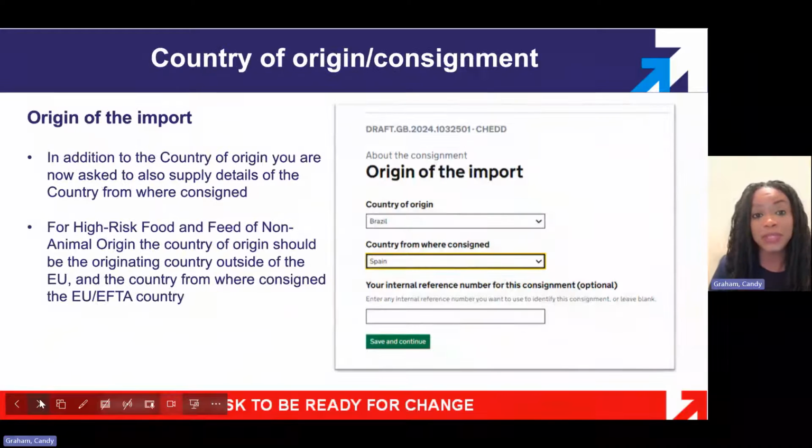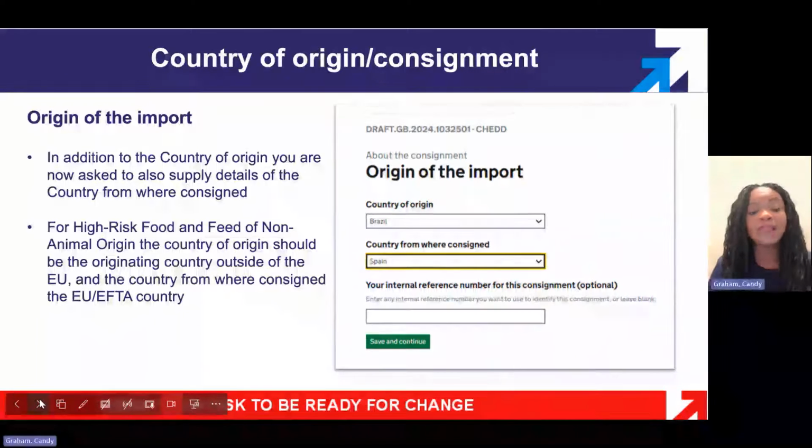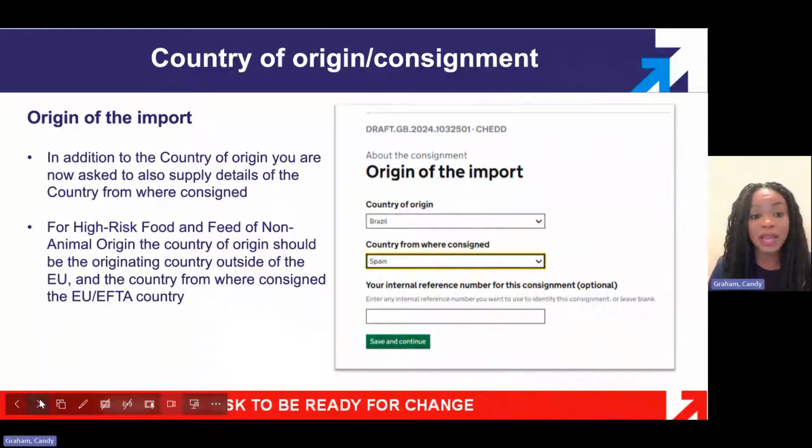Origin of the import. In addition to the country of origin, you are now also asked to supply details of the country from where consigned. And for high-risk food and feed of non-animal origin, the country of origin should be the originating country outside of the EU, and the country from where consigned, the EU/EFTA country.